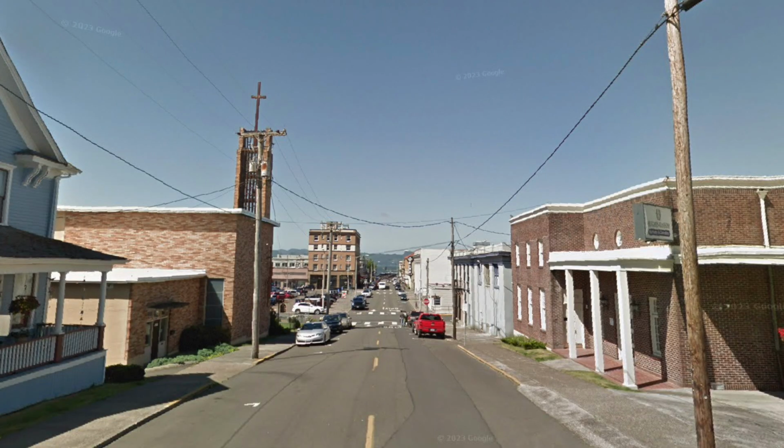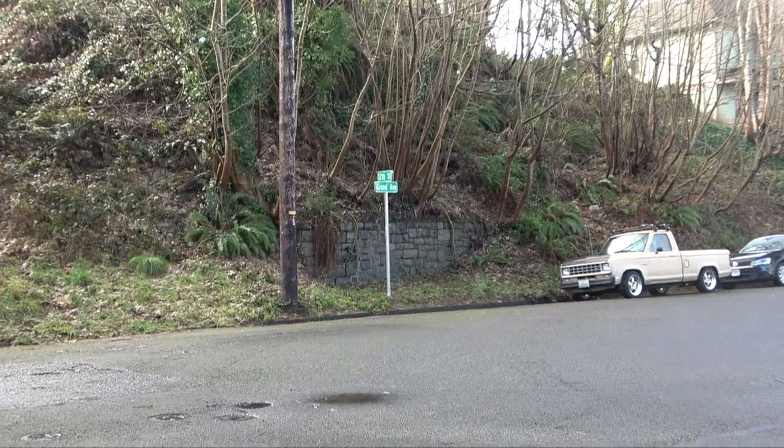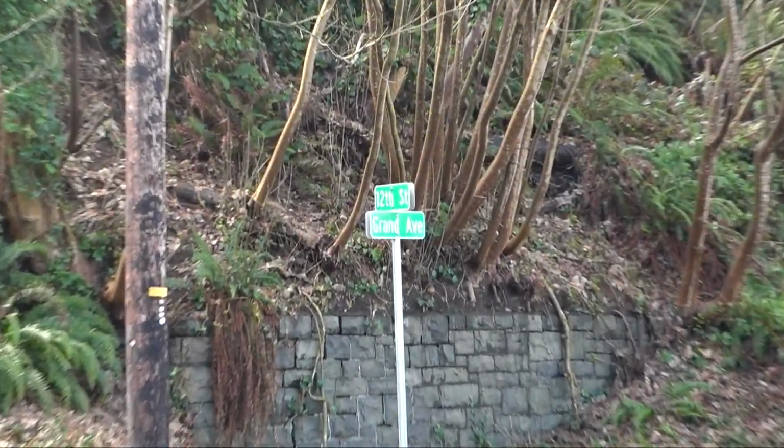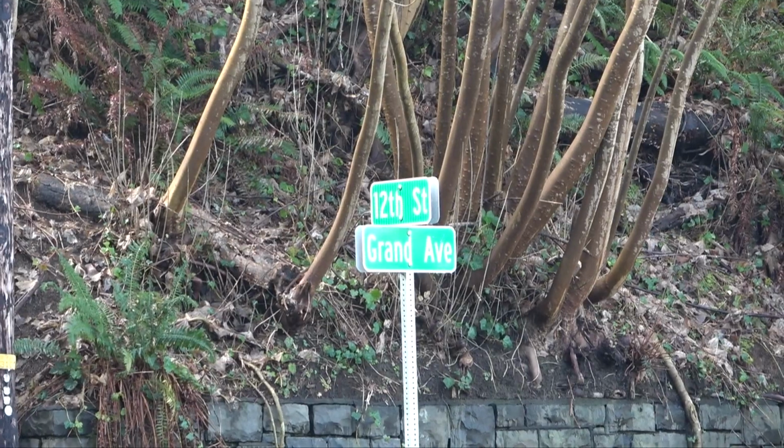I continued up 12th with street view and finally stumbled upon this shot. You can see the church on the left, and behind that the next tallest building, the second to the highest floor, is painted white. On the right you can also see the brown building with the white roof and white pillars. So we're here in Astoria, Oregon on the corner of 12th and Grand Avenue where Tad's apartment was located.